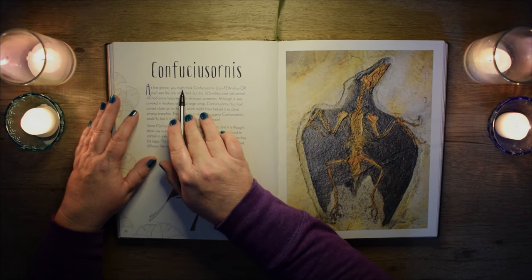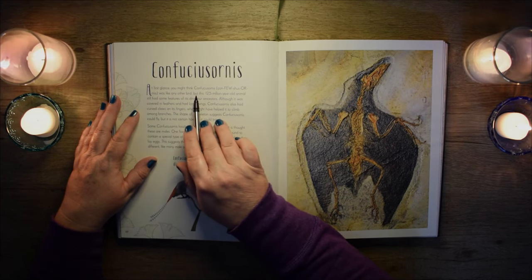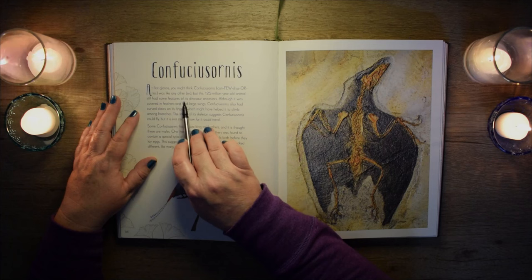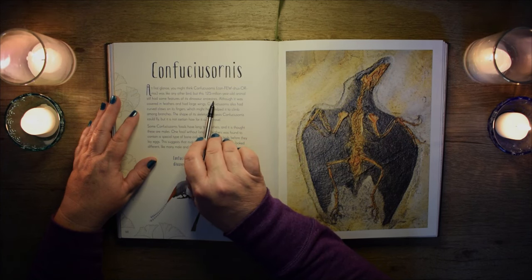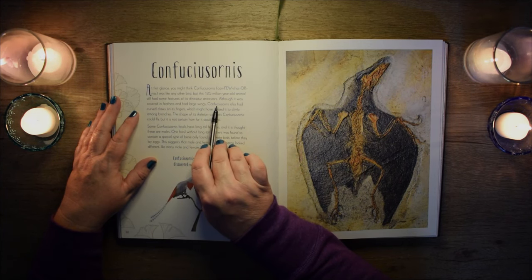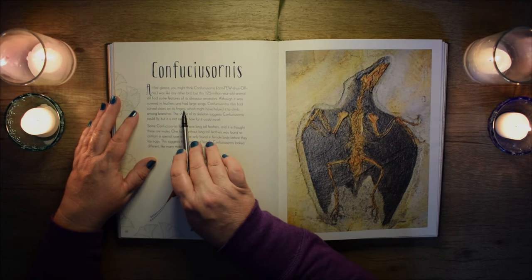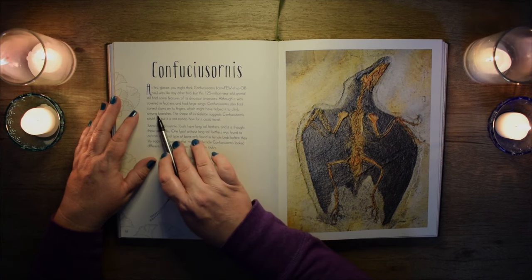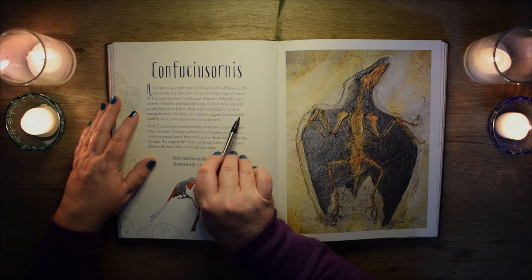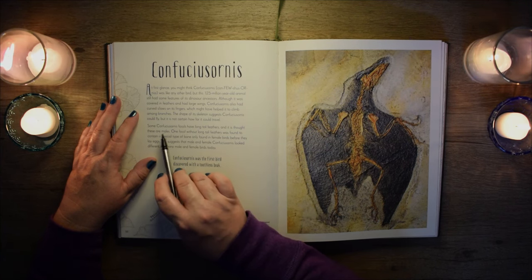At first glance, you might think Confuciusornis was like any other bird, but this 125 million year old animal still had some features of its dinosaur ancestors. Although it was covered in feathers and had large wings, Confuciusornis also had curved claws on its fingers, which might have helped it to climb among branches. The shape of its skeleton suggests Confuciusornis could fly, but it is not certain how far it could travel.